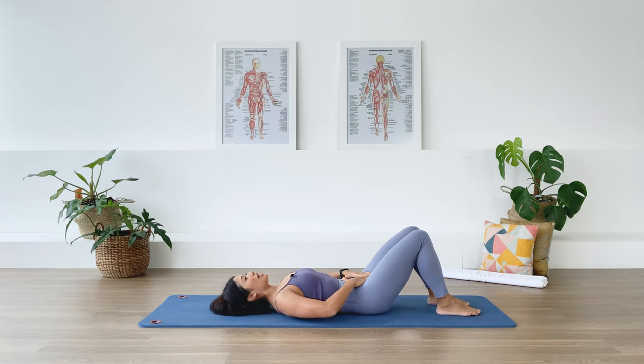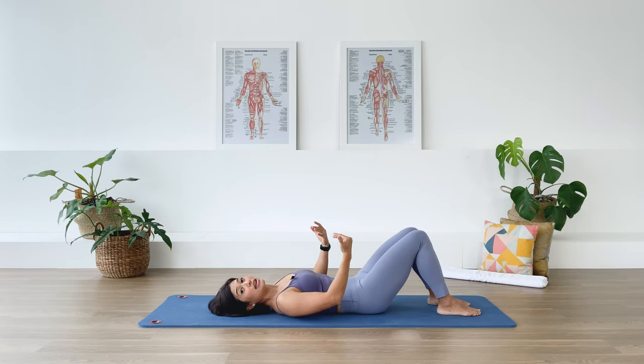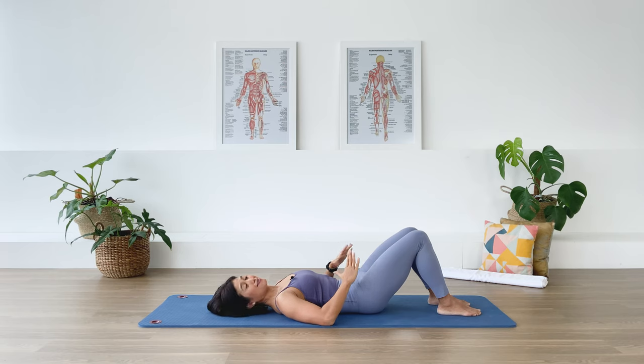Now I'd like you to place your pelvis in the position where you feel most comfortable. We're not talking about neutral spine, neutral pelvis. I just want you to be comfortable today because I don't know how you feel today. Only you know how you feel. So if neutral feels tender in your lower spine, pull back and let the lower back release on the floor. Do what feels good for you today, okay?